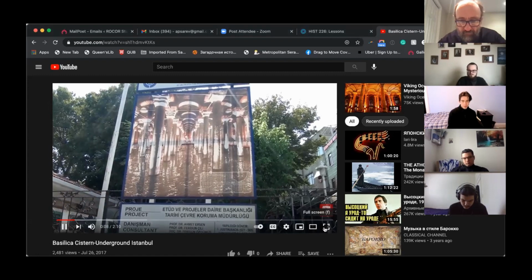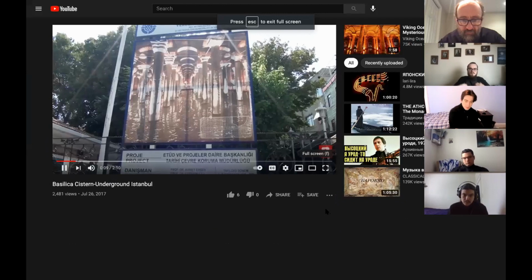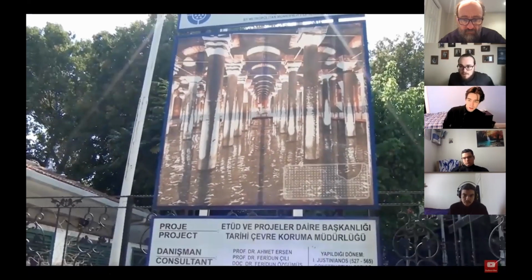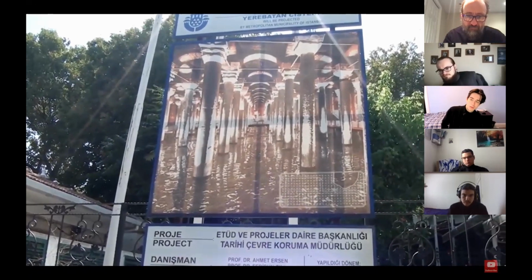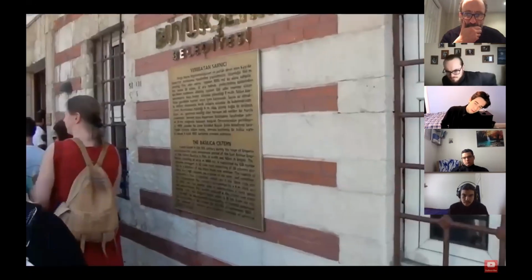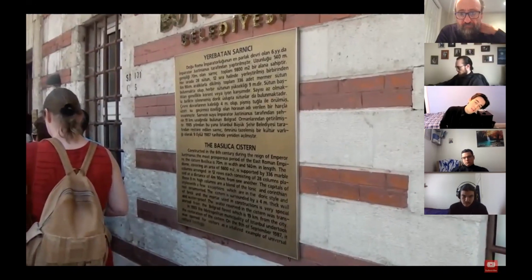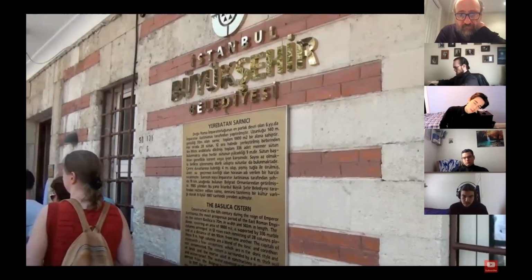They were built to ensure a water supply during a siege. The cistern, located 500 feet southwest of the Hagia Sophia, was first constructed during the reign of Constantine in the 4th century and was restored and extended by Byzantine Emperor Justinian in the 6th century. There was once a basilica located above, hence the name.